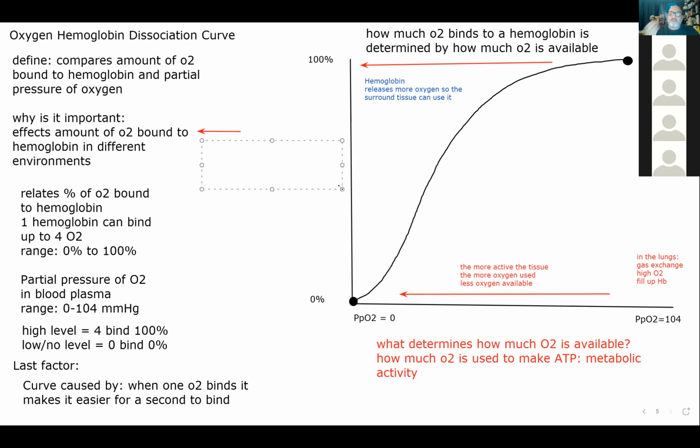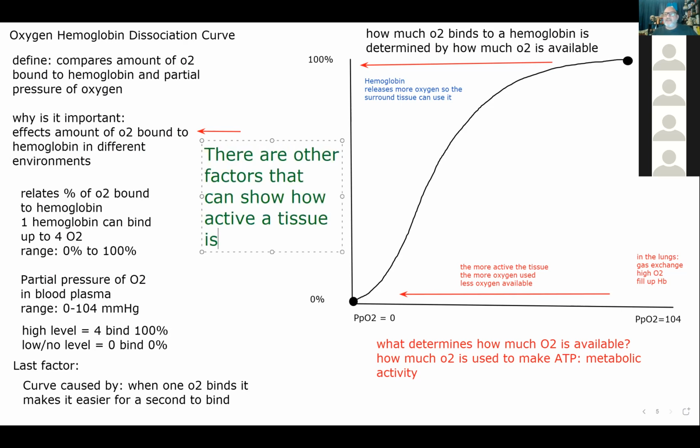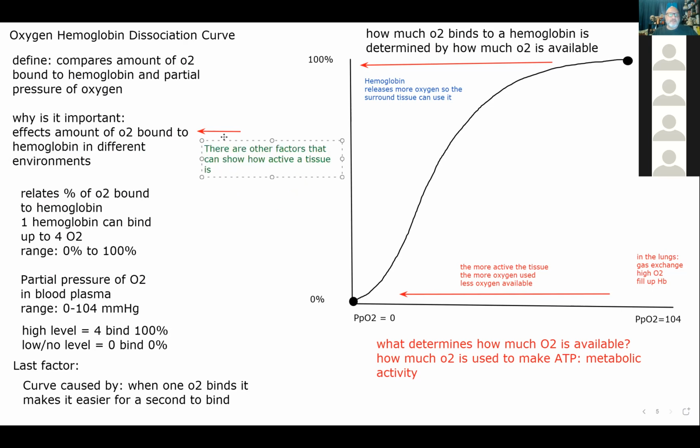While how much oxygen is available is the primary way we tell how metabolically active a tissue is, there are other factors that can show how active a tissue is. We don't have to rely on just one factor, right? We're not going to just rely on where somebody lives. Just because someone lives in Granite Bay doesn't necessarily mean that they're rich, right? So we look at their car, or their house, or their clothes. There are other factors that can determine how active a tissue is, and I gave you 4 of them. What were the 4 other factors that could indicate how active a tissue was?